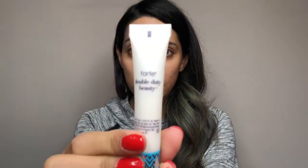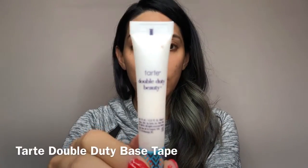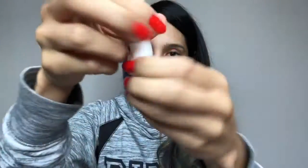Okay, so first I'm going to start off by applying primer to my face. I already applied my moisturizer for the day, so now I can move on to my primer. Today I will use this Tarte Double Duty Beauty Base Tape. This is a sample size that I got in my Ipsy Glam bag. First I put it on my cheeks, then my nose, then a little on my forehead.